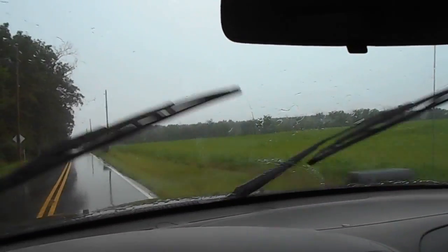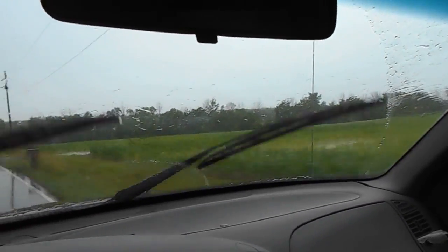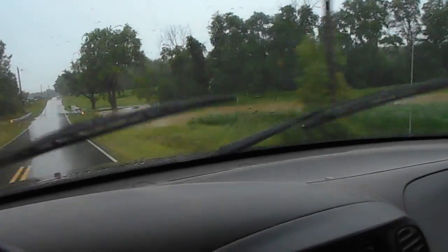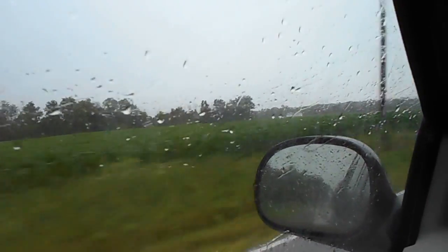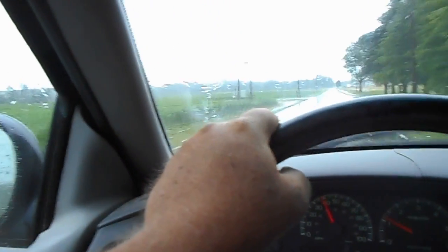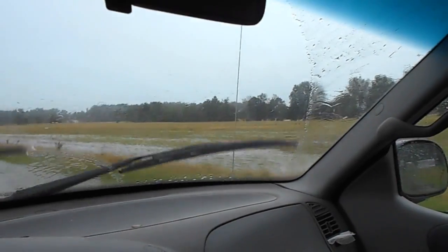Some fields around here aren't even foot tall, like this. This is replant. Ooh, lordy. But that field was replanted. This field was replanted. It's pretty much everything's been replanted around here. This field here on the right was replanted. Soybeans, I believe, were replanted.